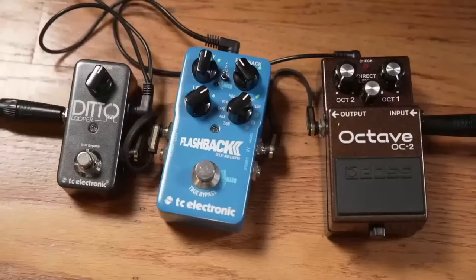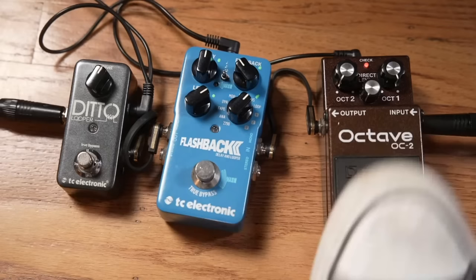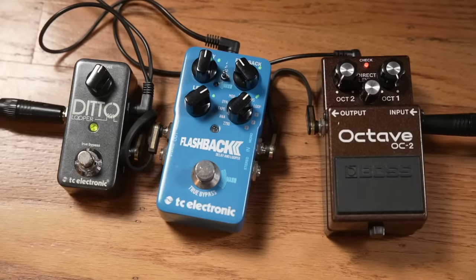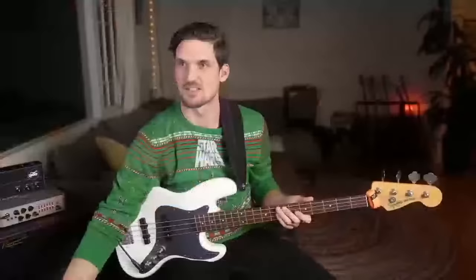Like with a loop pedal, there's a lot of considerations because I could do really cool stuff with this either place. If I put it here, then obviously, well, maybe it's not obvious. So I'll play some octave stuff. So that sound is going to go, let me turn up the loop a little bit. That octave sound is now baked into the looper. So if I turn this pedal off, it doesn't change what's on the loop because it's already been cooked in.